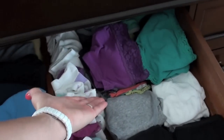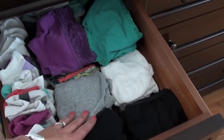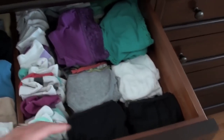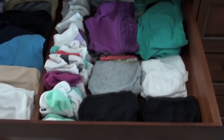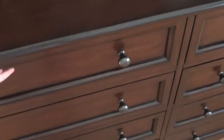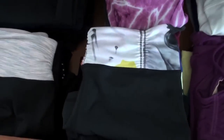I guess I'll tell you, they're briefs. These are briefs, is that what you call them? I don't even know. Regular cotton underwear from Gap, and then my Lululemon underwear that I like so much, and then I actually have more underwear back there that's specifically for yoga. But there's that. Speaking of yoga, this is my yoga clothes drawer.